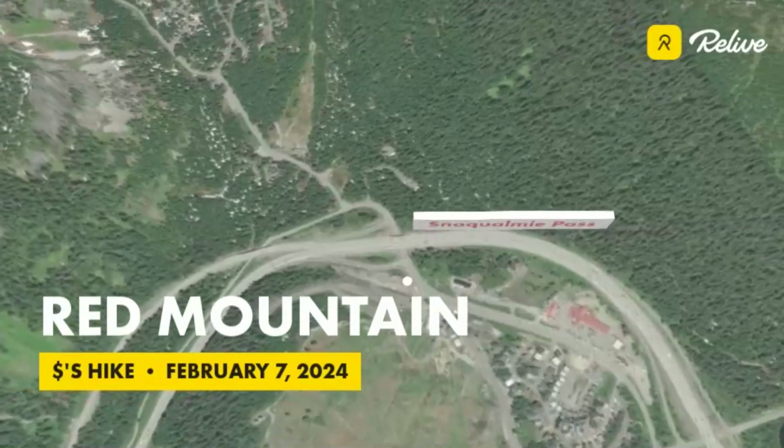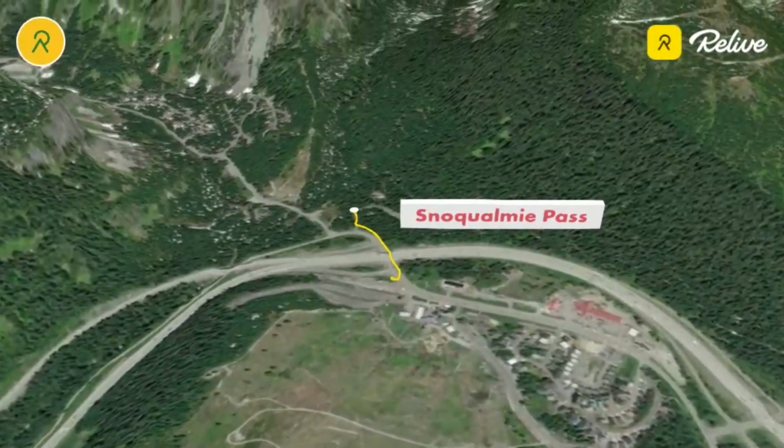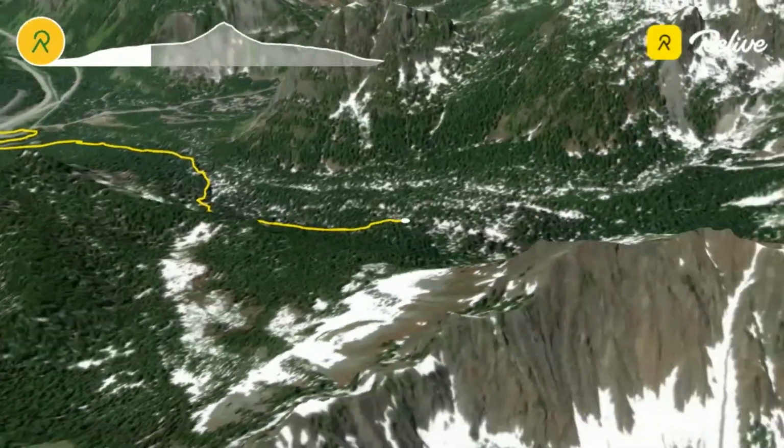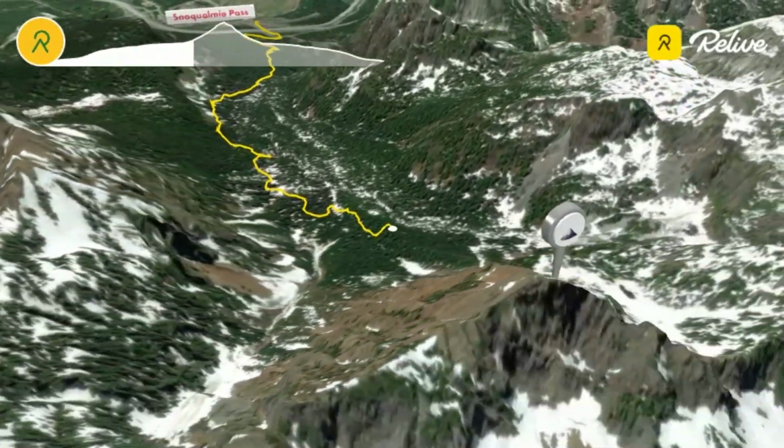Right here at Snoqualmie Pass, just about to enter the Pacific Crest Trail. Just gonna go out exploring today. So I plan to follow the old Commonwealth Basin Trail up through the valley, along the river, on my way to Red Mountain. Super curious about summiting Red Mountain.